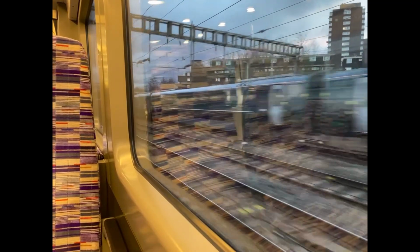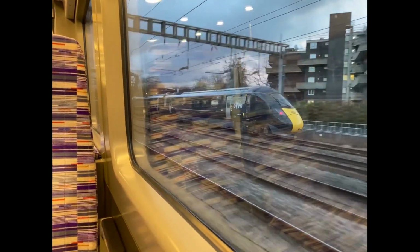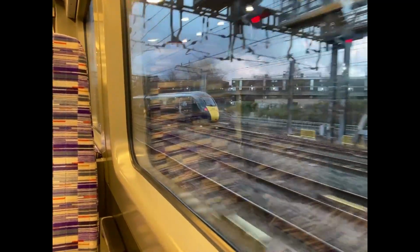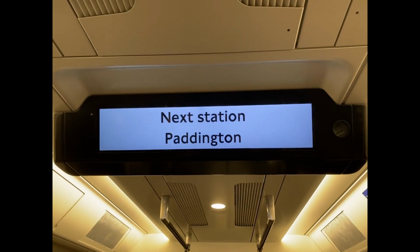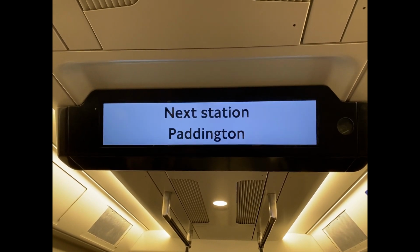Moreover, the TfL Rail service is expected to become part of the Elizabeth Line later throughout the year, and as such, will provide better connections to the central London destinations compared to the Heathrow Express. Next station, Paddington, where this train terminates.